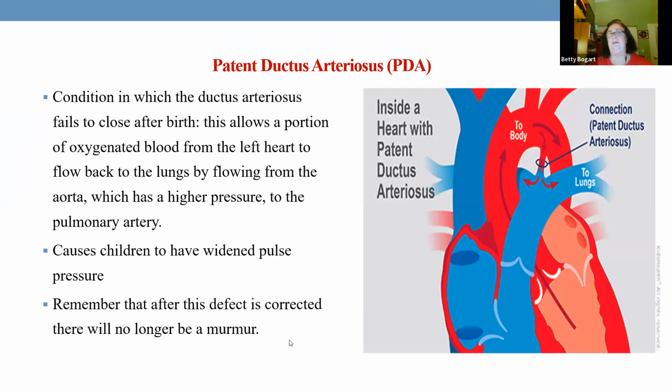We talked about that patent ductus arteriosus. Let's talk about it a little bit more. It connects the aorta to the lungs, and it gives the body oxygen when it needs it. So one of the things with a PDA, patent ductus arteriosus, is you sometimes need to close these. Some children, especially if you're premature, have this open, and it wasn't because we kept it open, and then we need to close it. You will see a child who has something called a wide pulse pressure.